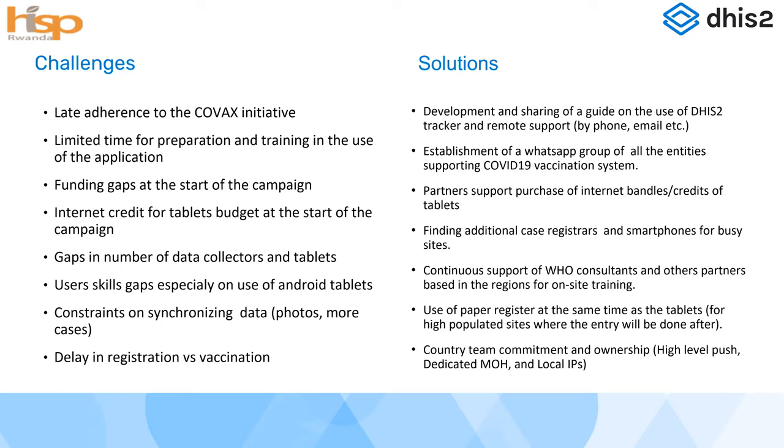And of course, as the previous presenter shared, there's also a skills gap in terms of people using DHIS and tablets, especially basic troubleshooting skills that every user using tablets has to consider before going to the field. There are updates that might happen to the central system, and if you don't synchronize with the system before you go to the field, it may create conflicts and you fail to synchronize, especially when you have photos and multiple cases.